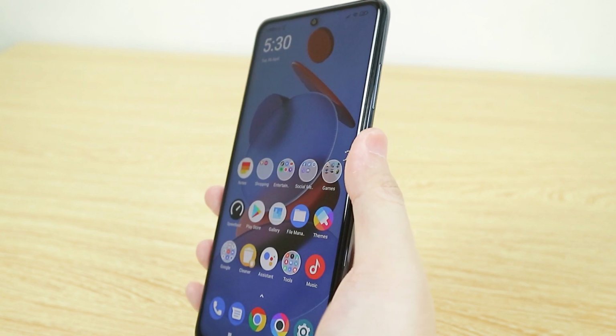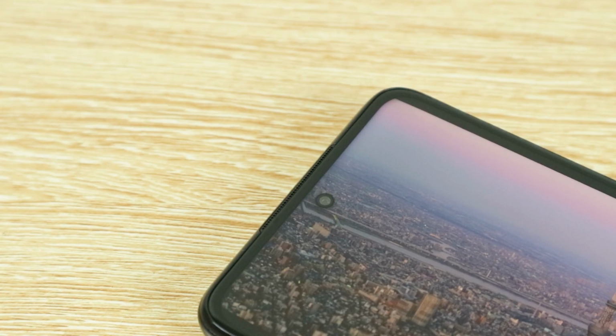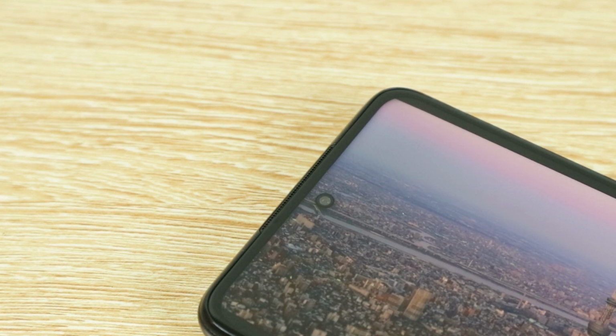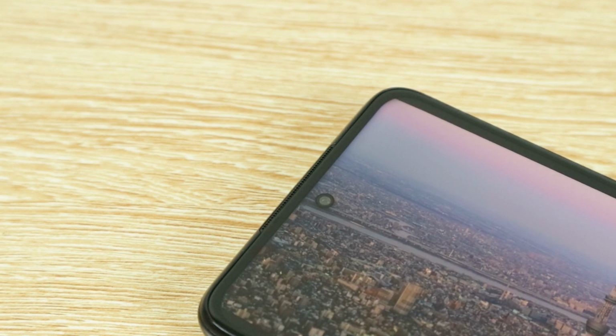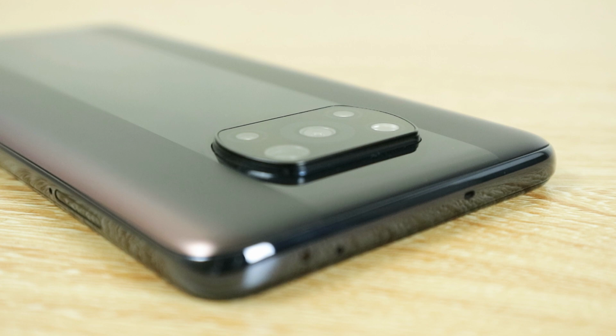And yeah, the side-mounted fingerprint scanner on this is fast and accurate for the most part. At the front, at the top middle part, we have the hole punch for the 20-megapixel front-facing camera, earpiece speaker grill, which also works as a loudspeaker alongside the top speaker grill. And one cool thing here is that POCO was actually able to put an LED indicator in the earpiece, so very nice touch there. And at the back, we have the POCO branding here along with the sizable camera bump housing the quad camera setup along with the single LED flash.